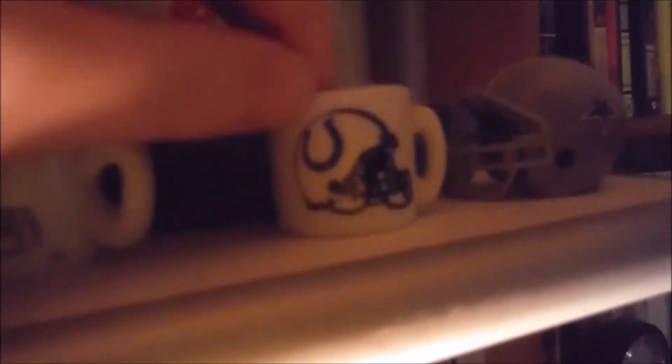It's got a bunch of marks on it, but the Expos are kind of cool. They don't exist anymore, and I really like that helmet. Then a couple of mugs like these: a Cowboys mug, and this is a Baltimore Colts mug, not an Indianapolis Colts. My dad was a Baltimore Colts fan when they were in Baltimore. And a little Cowboys helmet.